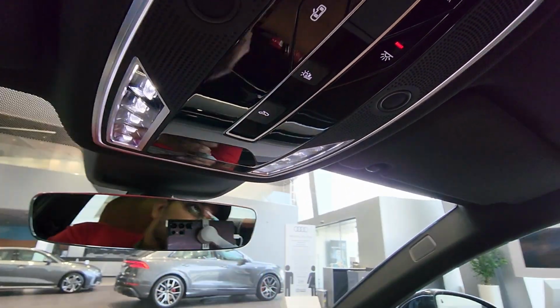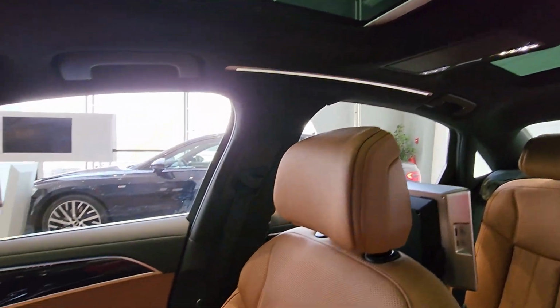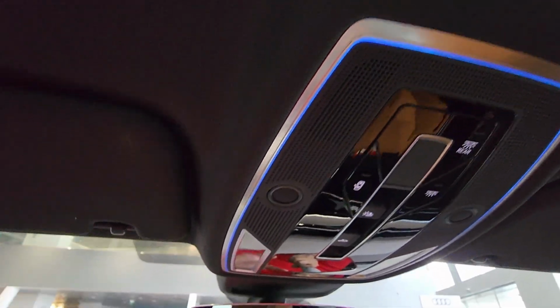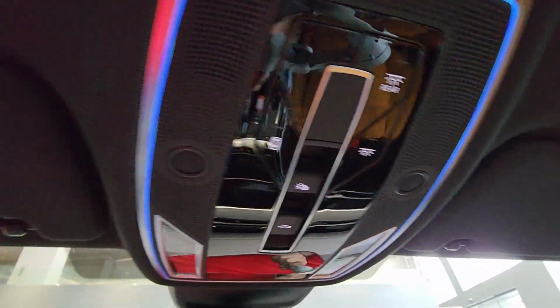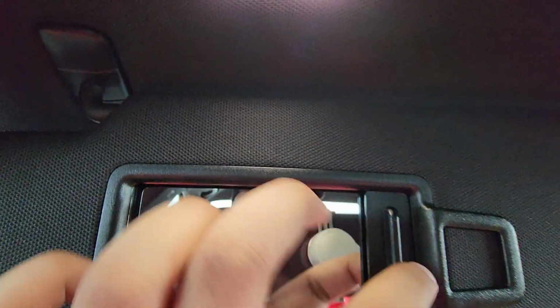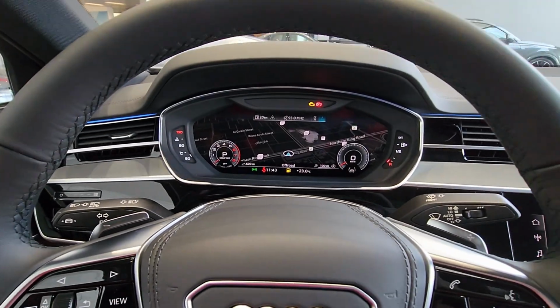And you have your control for your sunroof. So it is a two-part sunroof. So you have one section for the front passengers and you have another section for the rear passengers, and you can also see the ambient lighting around over here. Then here are your sun visors along with your mirrors and an LED light up top. And I think that's all in the front section. Now let's move on to the back seats and I'll show you the features over there.